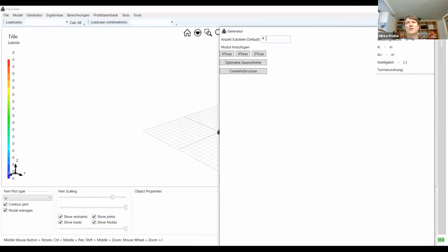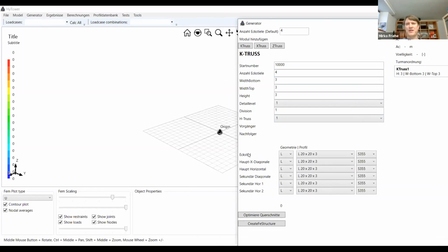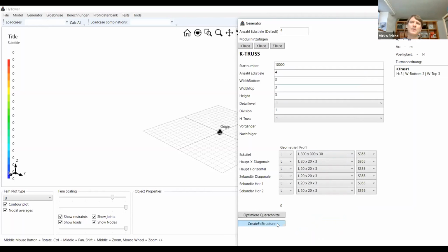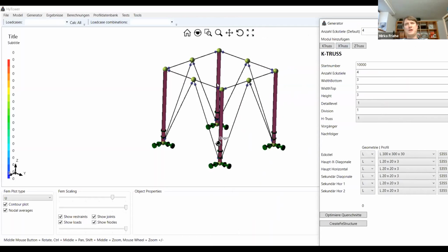So, for example, we want to create a tower with 4 legs. Let me say we begin with a K truss. Then I just click here on K truss. Then I can modify the properties: width at the bottom, width at the top, height, and so on. I can choose the profiles, whether it's a leg member or a diagonal. Let me choose a huge L profile, for example. When I click on create structure, the software will automatically create a K truss. I've chosen a huge leg member, so you can see the leg members here.